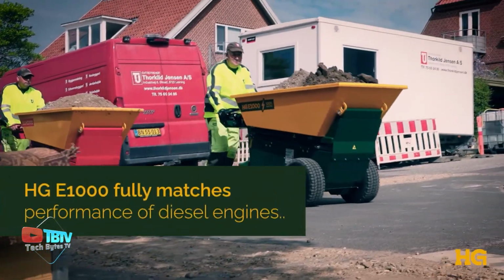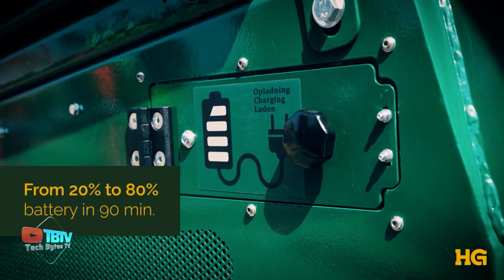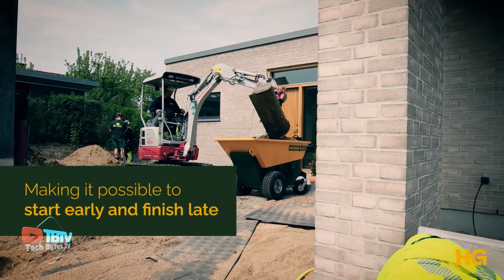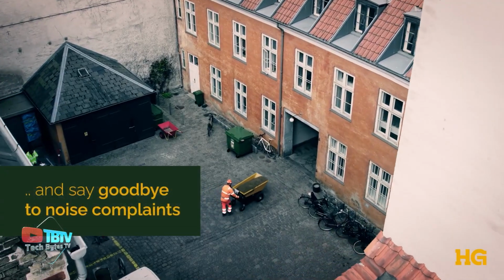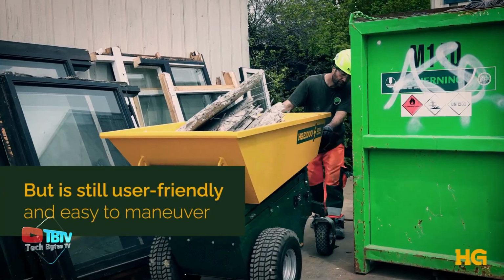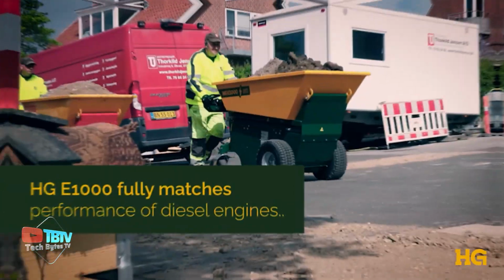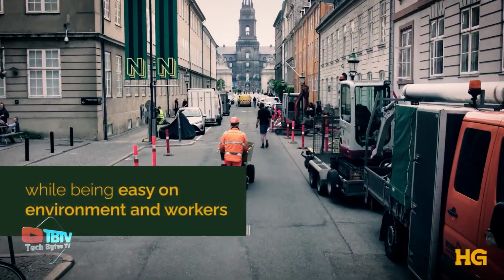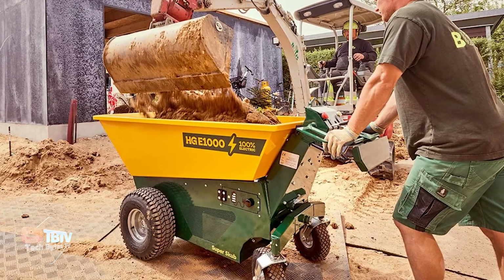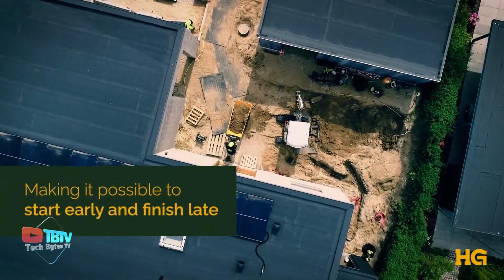With its Honda electric motor, it reaches speeds of up to 6 kilometers per hour, combining speed and efficiency. In addition, its hydraulic system allows you to lift the body easily, optimizing the unloading process. And this will impress you. Since 1970, Danish professionals have relied on this robust and reliable tool. The HG Mini Dumper not only offers efficiency in a compact size, but also has proven durability over the years.